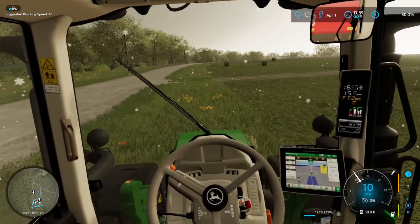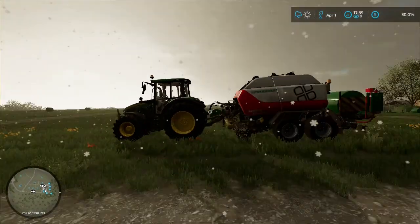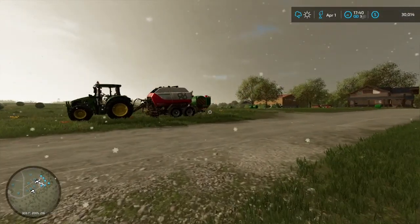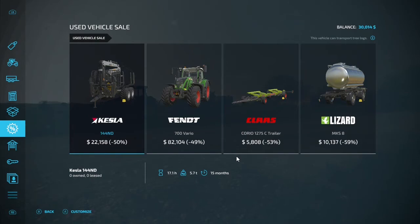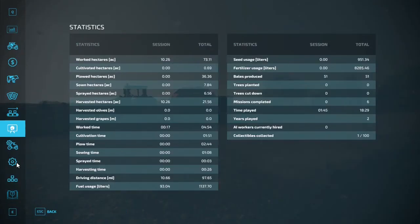And that's going to do it. Actually, you know what? I'm going to hold on to this thing. Let's see what we came up with. How many did we actually get? Bales produced. We produced 51 bales. That's going to be a good bit of money.